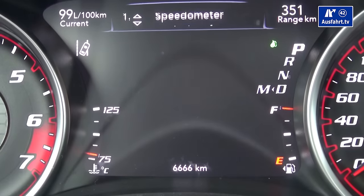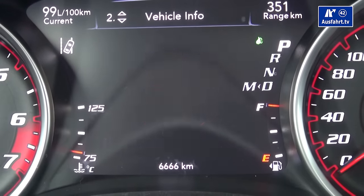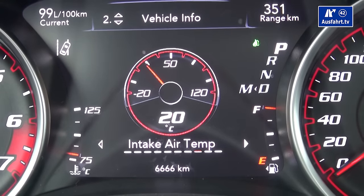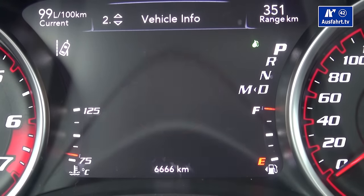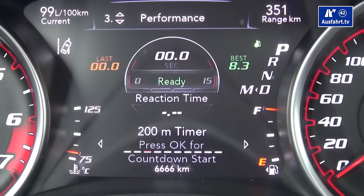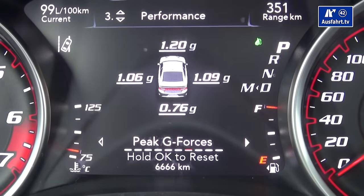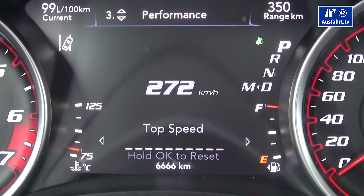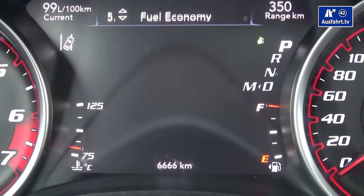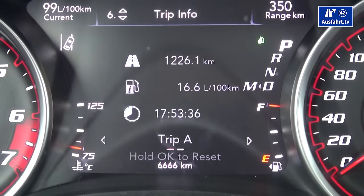Then we have all the vehicle infos we want to use, the engine power that is used. Then we have the vehicle info, a bunch of slots where you can click through. So we have the tire pressure, coolant temperature, transmission temperature, oil pressure, oil life, battery voltage, and intake air temperature. So if you're really into this stuff, you get a lot of information that you can use. Then we have a performance page where we can see what we can do or set different timers. I haven't really understood it. We can, you know, measure the braking distance.